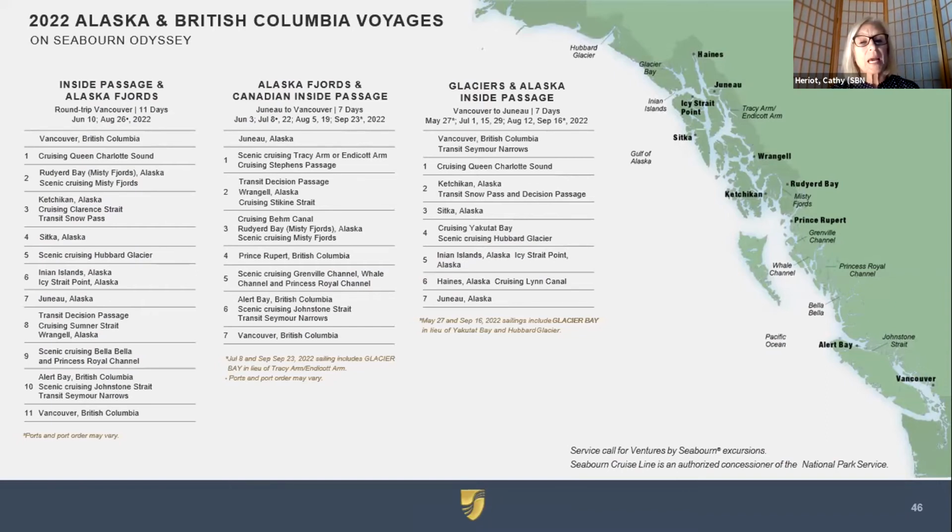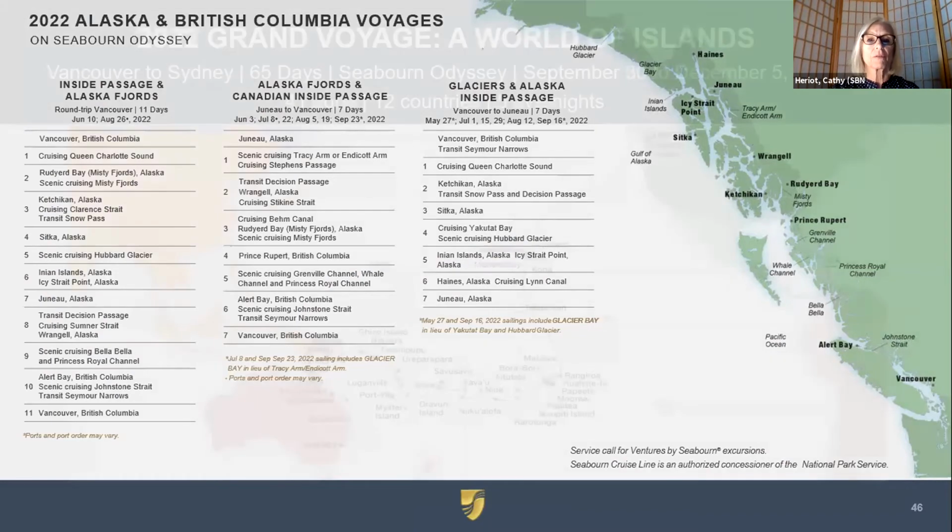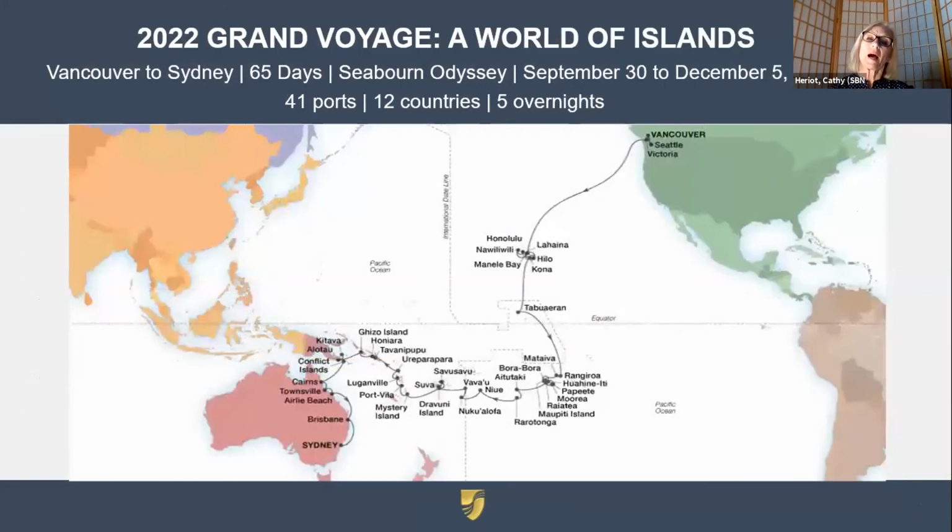So regardless of which type of itinerary you take with us, there'll be glacier experiences in all directions and for all lengths of the cruises. And then when the Seabourn Odyssey is finished with her Alaska season, we just recently announced about a month ago, she will then just continue on to her 2022 Grand Voyage. So she will end in Vancouver, and she will be embarking on a 65-day voyage from Vancouver to Sydney, Australia.